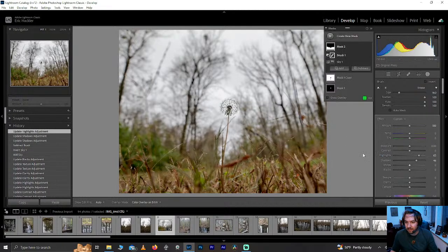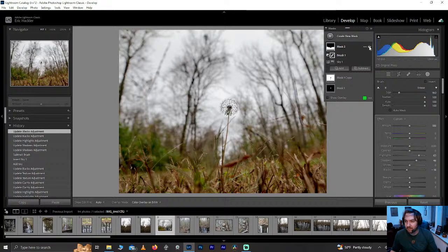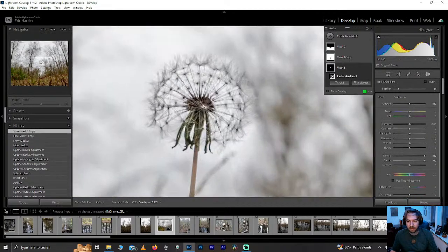Highlights up as well. Blacks down a bit. So turn the mask off, turn it back on. Turn that one off. Cool. All right. That is not a bad piece to keep working on.